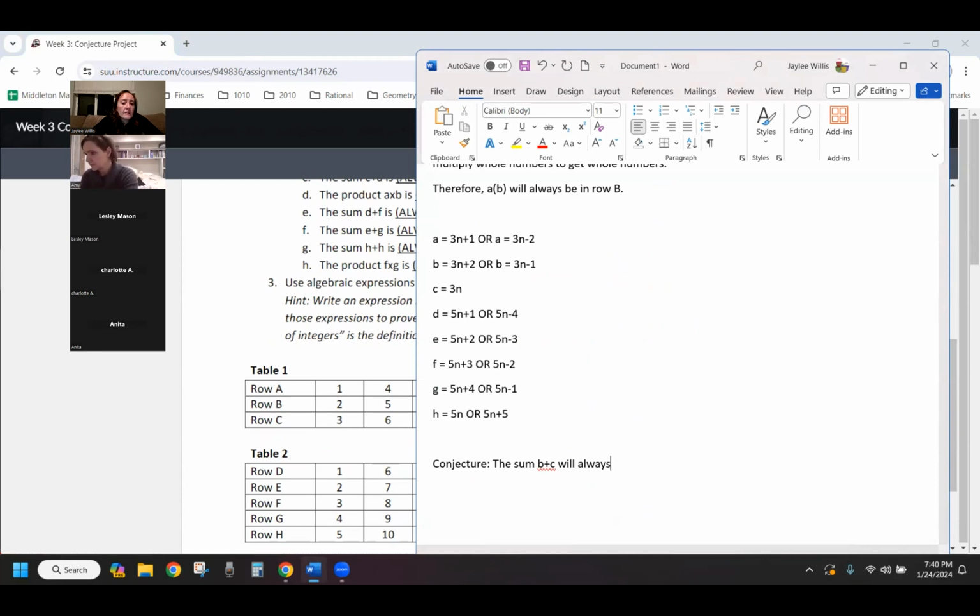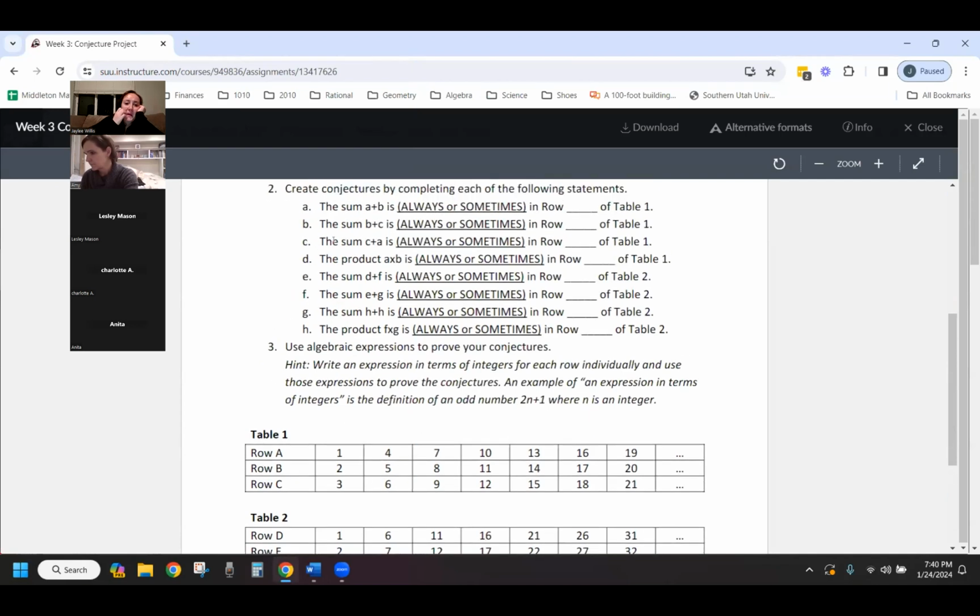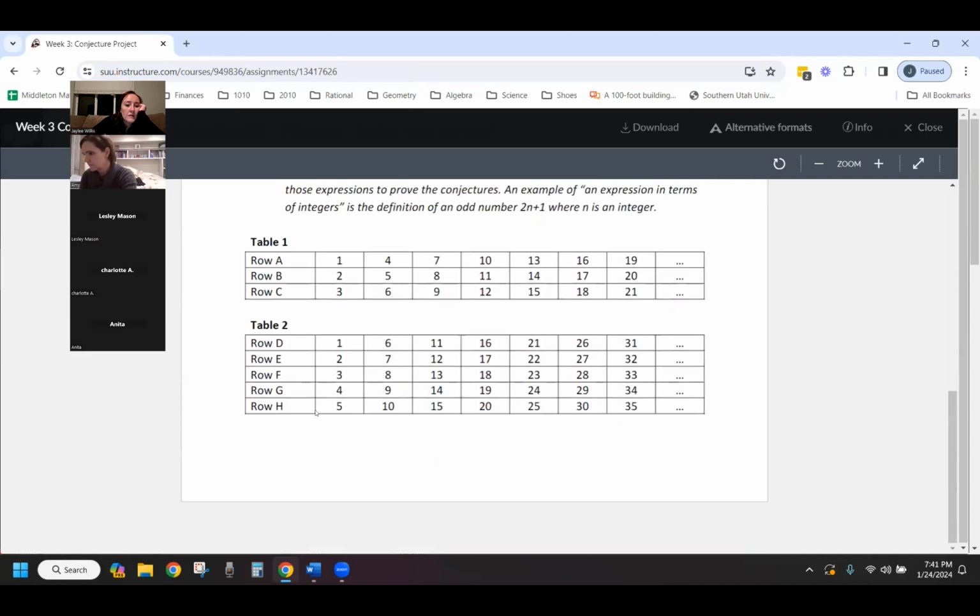Would it be helpful if we did one that has a different form? Because the last one we did, we were trying to prove that was always in row B. So maybe let's choose one where it doesn't end up in row B, so we can do it in a different form. So maybe let's not do conjecture B. G, E, got a couple votes there. So G, we're adding 2 from the same row. And on E, we're adding 2 from different ones. So I'm going to do the different one. And what does that one equal? So we're doing D plus F. So if you take anything in row D plus anything in row F, what row does it always end up in?